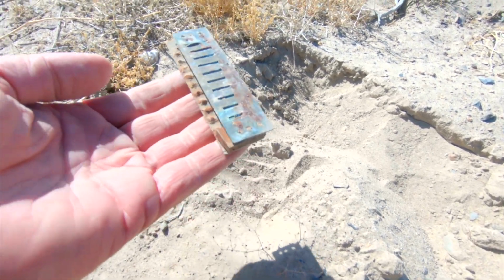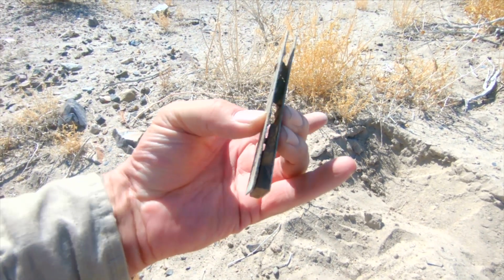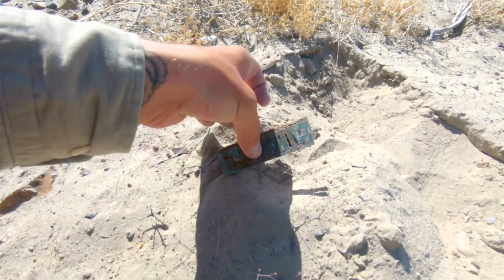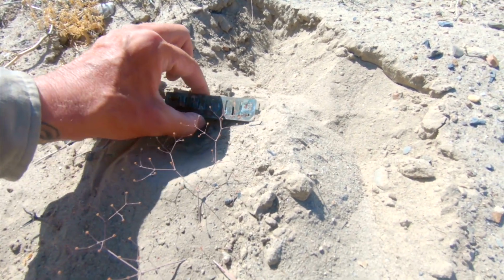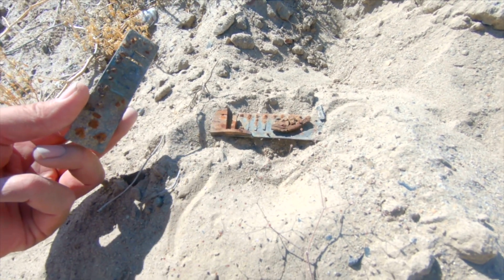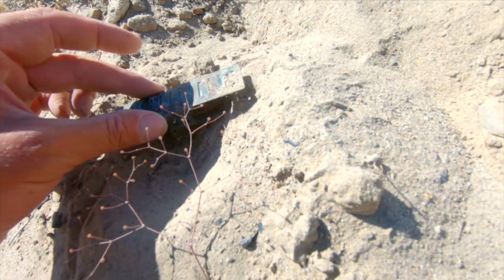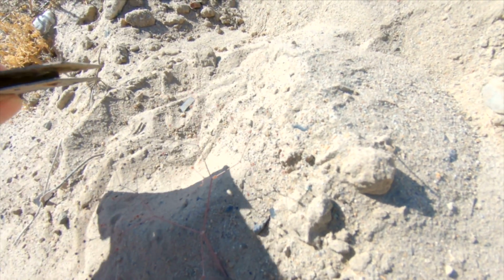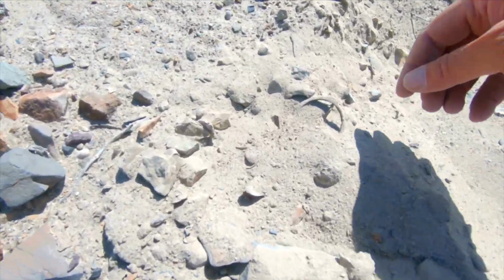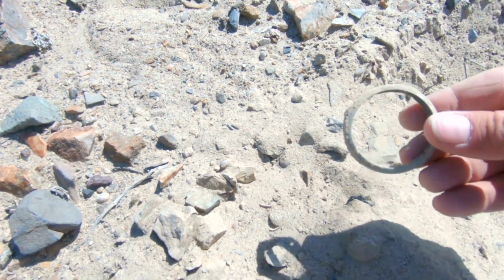This is the most complete harmonica I've ever found. It's got 2 reeds. That's cool. Wow. Gotta keep those together. Well, I've got another pocket watch. Or at least part of a pocket watch.